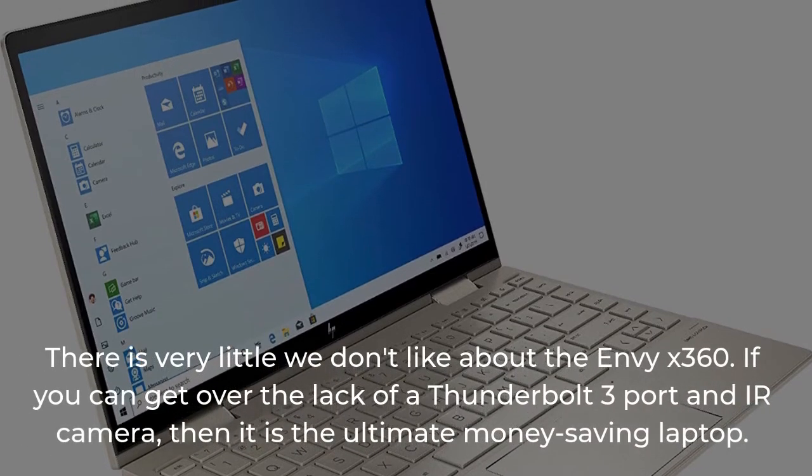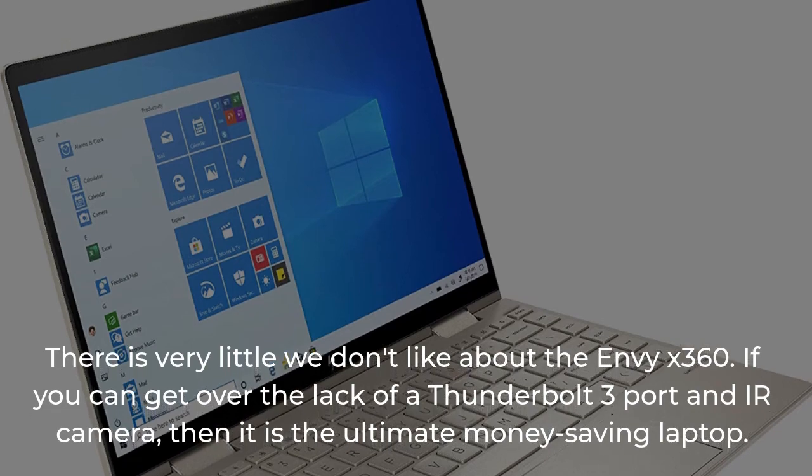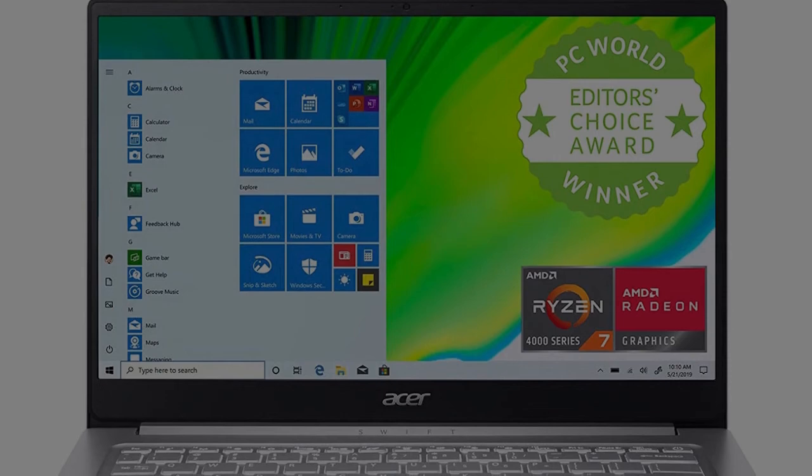There is very little we don't like about the Envy x360. If you can get over the lack of a Thunderbolt 3 port and IR camera, then it is the ultimate money-saving laptop.